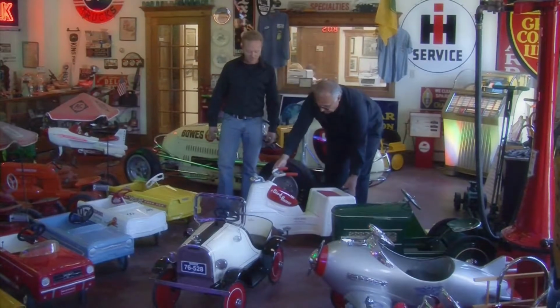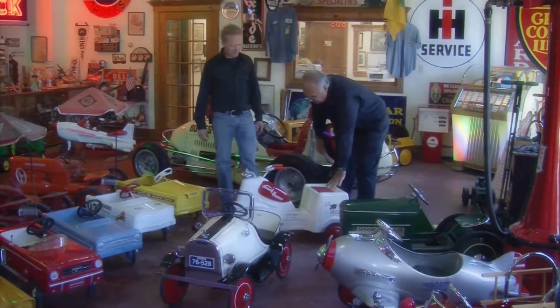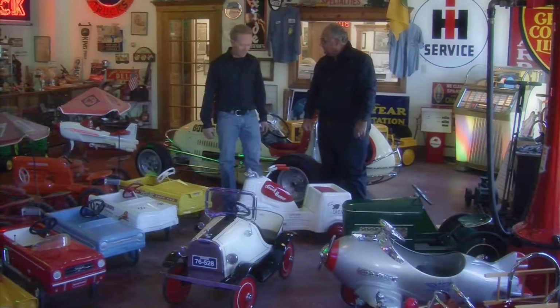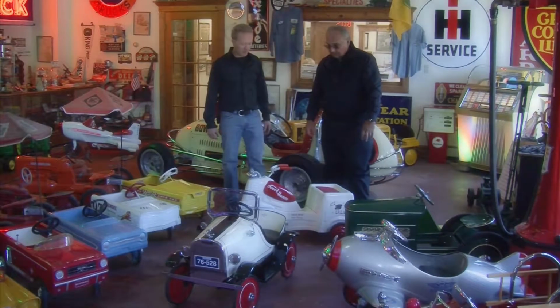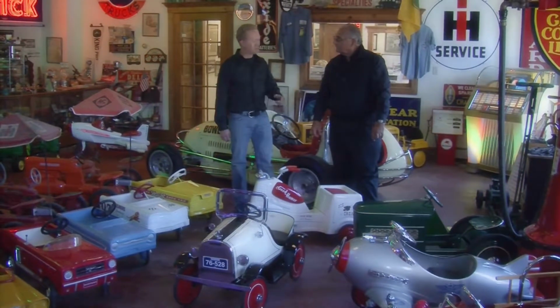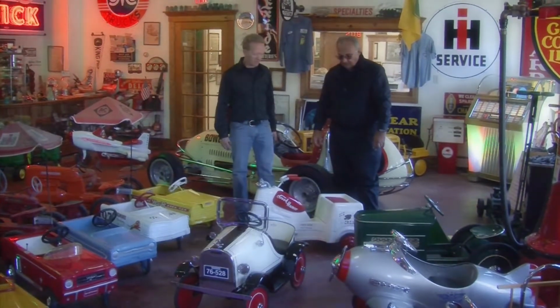Now, this is a real nice one here with the Good Humor ice cream truck wagon on it. And this one here has been restored by your family? It has. We have restored that. I actually remember that was in my grandmother's house. I used to play with it. It used to be silver. It was an airport one, jet service, but we changed it. The Good Humor colors just look so much better.